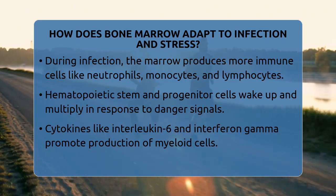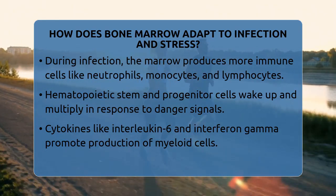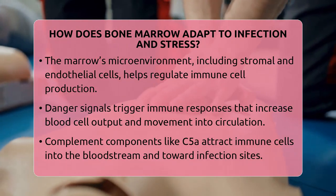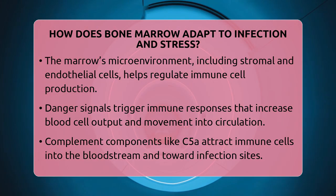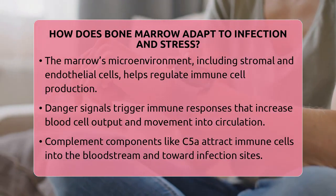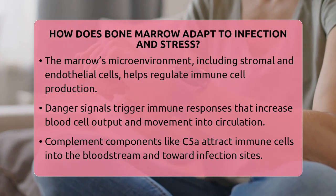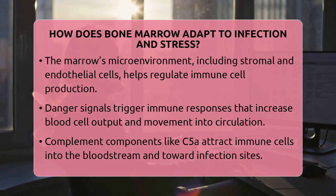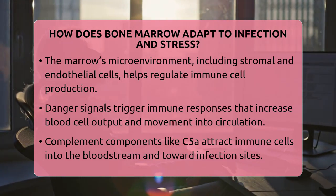The bone marrow's environment, called the microenvironment, helps regulate this process. It includes stromal cells, endothelial cells, and other support cells. These cells detect danger signals like pathogen-associated molecular patterns and danger-associated molecular patterns. When these are recognized, they trigger immune responses that boost blood cell production.